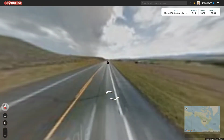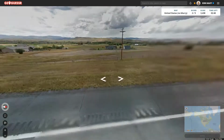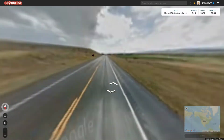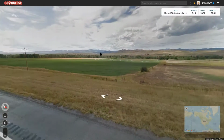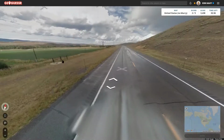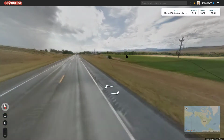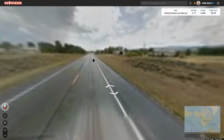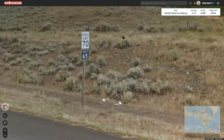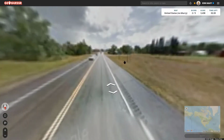We have a vehicle. It feels Midwestern. I wouldn't be surprised if this is the Dakotas. We're going with the Dakotas mainly because of the hills. Kind of reminds me of the Black Hills area, which are basically the trees on the hills. They call them the Black Hills because of the shadows. Our goal is to find a sign. That's not the sign we wanted. We want like the North or South Dakota signs. Speed limit of 70. I believe the Dakotas get to 75.